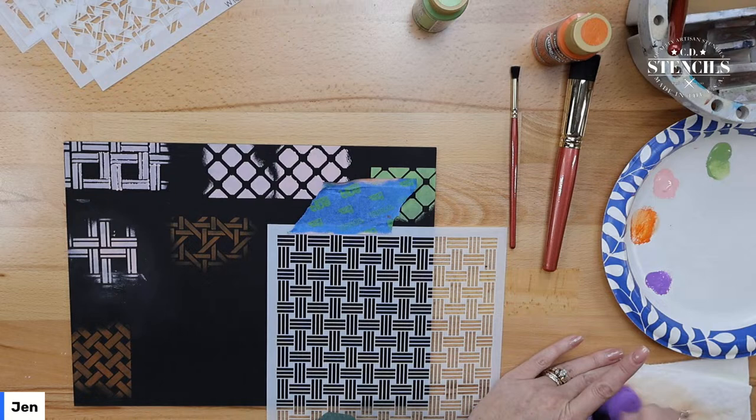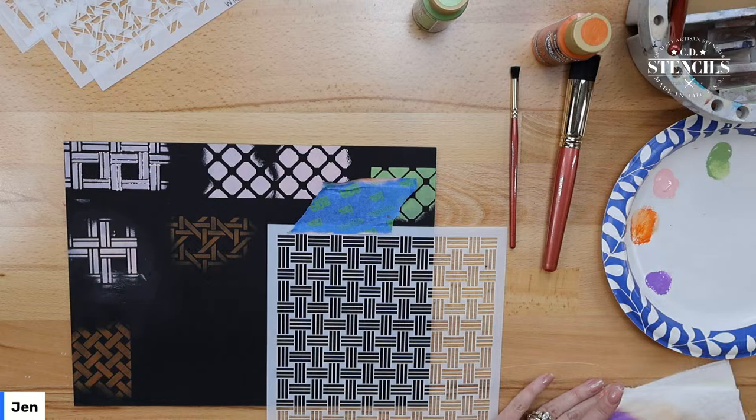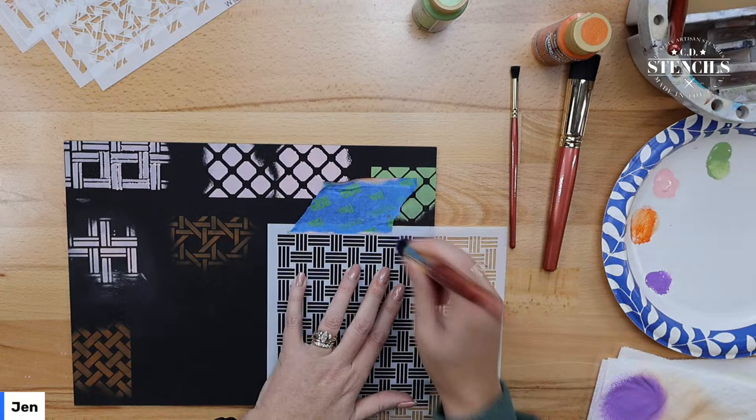Okay, so I'm working on wicker number 4. You can always catch the replay, so if you missed the beginning and you want to see what all's going on here at Cover Distributing today, you can just grab the replay. I did switch to lavender paint for this one, and this is wicker number 4.